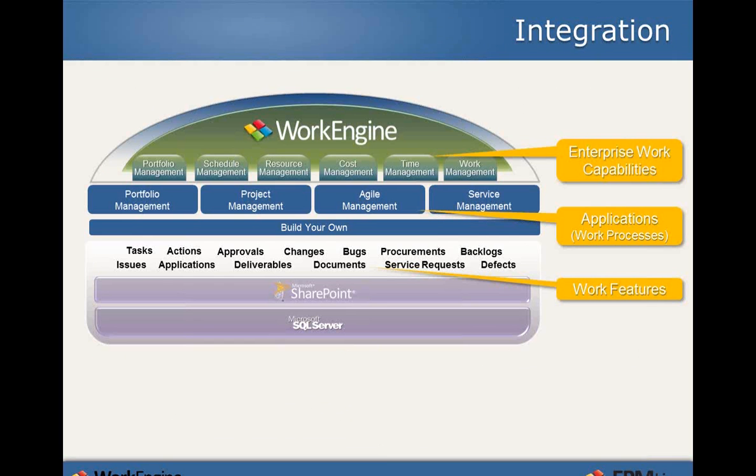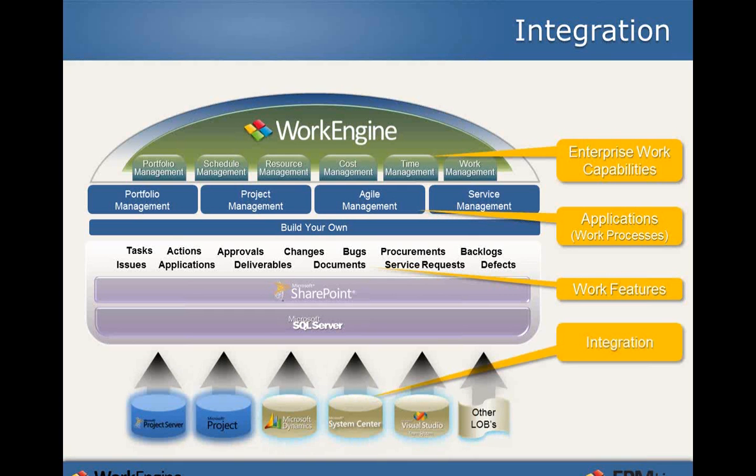From an integration perspective, if you think about managing your projects, your agile work, your service management work, and rolling all this up in SharePoint through WorkEngine by providing that enterprise work capability, we can also use it. You may have other sources of work within the organization, and we have some very popular integrations that we do very frequently. We have out-of-the-box integrations with Microsoft Project Server and with Microsoft Project on the desktop. We can leverage what's already being done in Project Server in organizations and also leverage its robust enterprise capabilities, as well as extend it to do other types of work like Agile and service management.